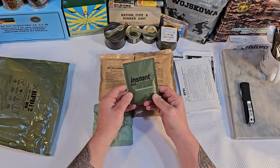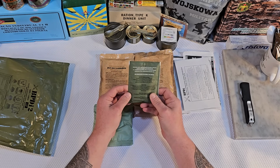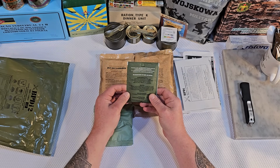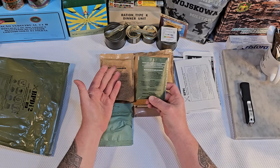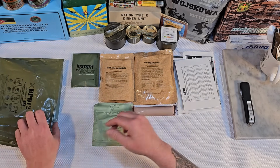And what do we have here? We have an instant fruit drink coming in at 40 grams. Not really sure what flavor this is going to be, but we will figure it out. So we have some instant fruit drink, not too shabby. Little drink action never hurt nobody.